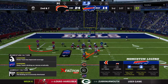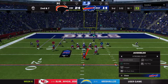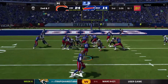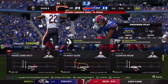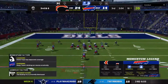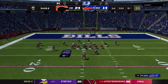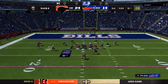Here's 2nd and 7. They'll keep it on the ground. Vincent, and he'll get this one down to about the 10-yard line. Just a gain of a yard there, and now it'll be 3rd down. And now, hang tight, we pause for an injury to the wide receiver Stefon Diggs, who is yet to hop back on his feet. We'll check on his status when we return to Orchard Park.